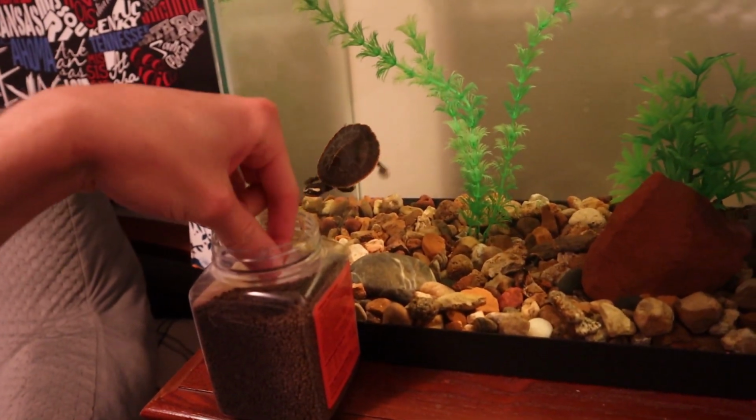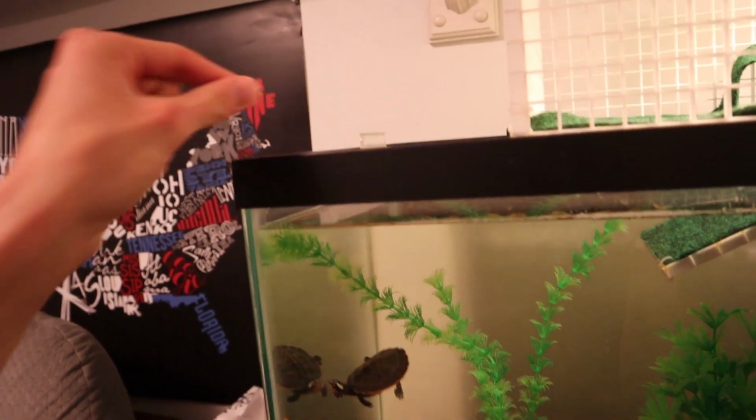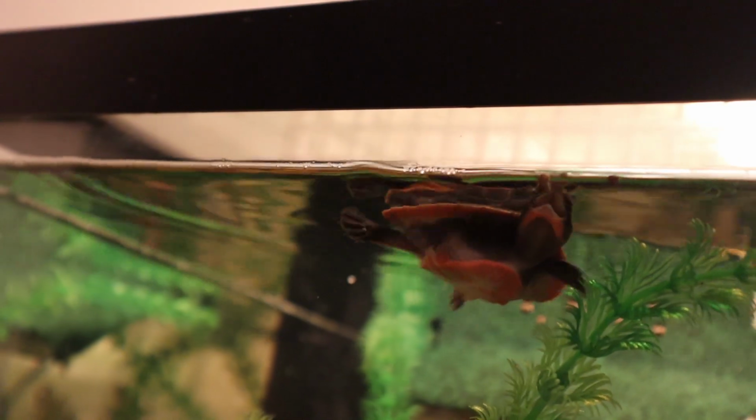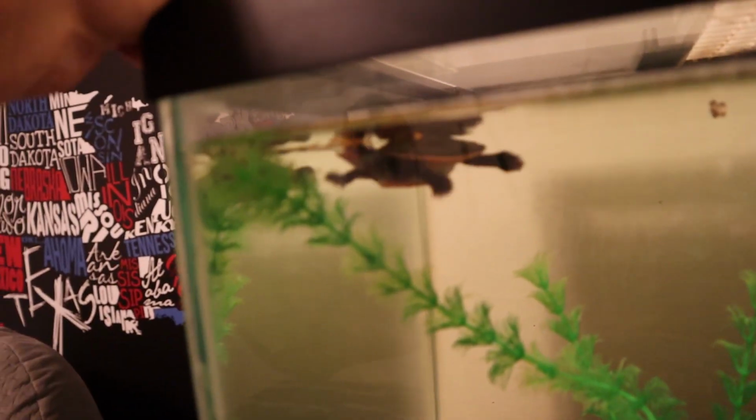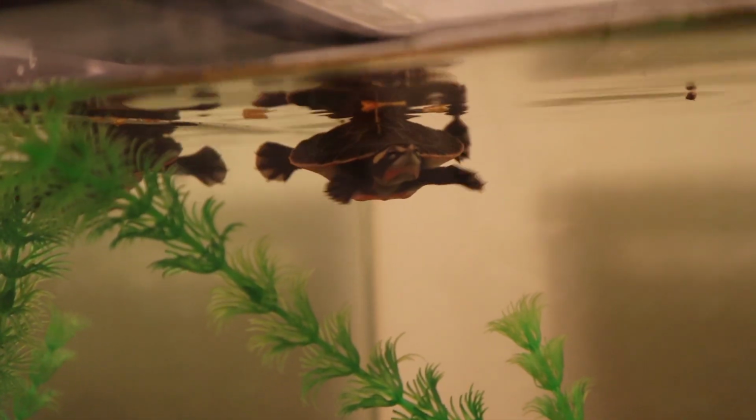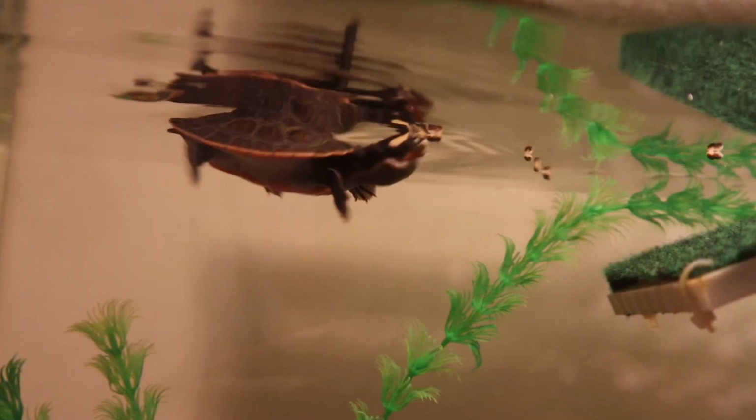So we've got some hatchling pellets right here. I'm gonna drop them in, and I think we're only gonna get to see Toby eat tonight. And there he goes, munching away. And then for these guys, I also drop in some dried shrimp. And there you go. So Toby's gonna munch away on that, and hopefully he doesn't eat all of it. Hopefully he saves some for Timmy. But yeah, there it is.